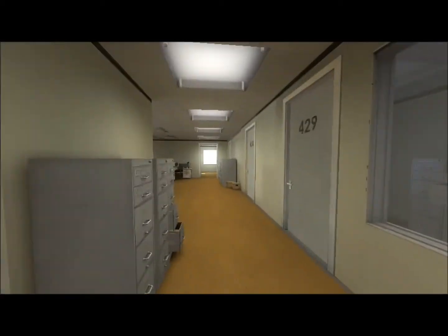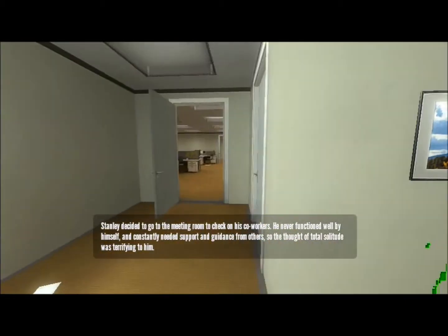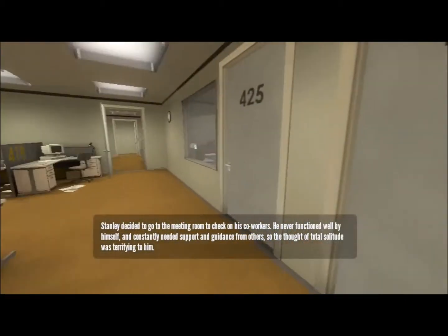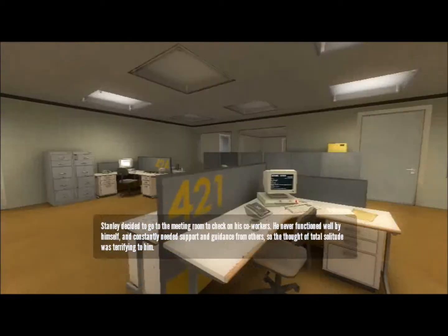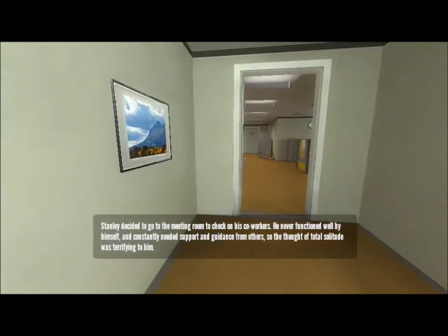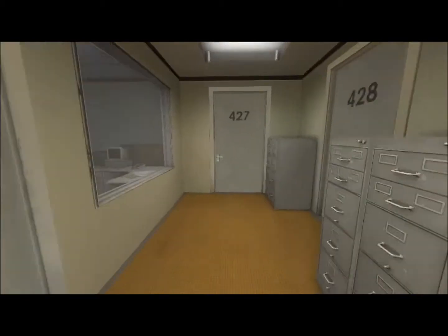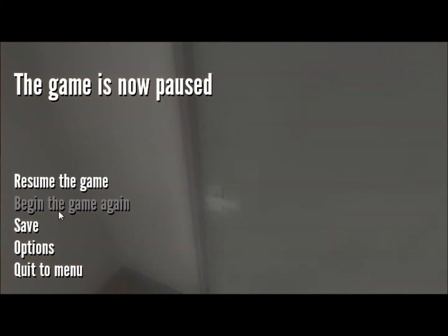Yep. Before we do that, I just want to see if we'll catch Stanley. I'll try to see if I can catch it. Stanley decided to go to the meeting room to check on his co-workers. He never functioned well by himself and constantly needed support and guidance from others. So the thought of total solitude was terrifying to him. Aww. Aww. Okay.